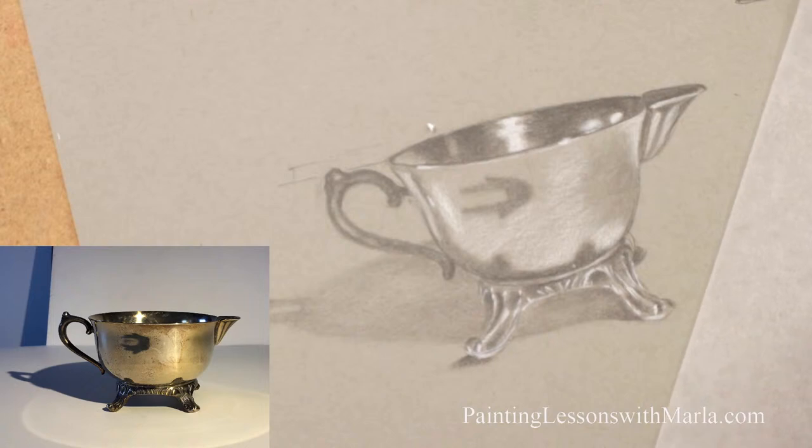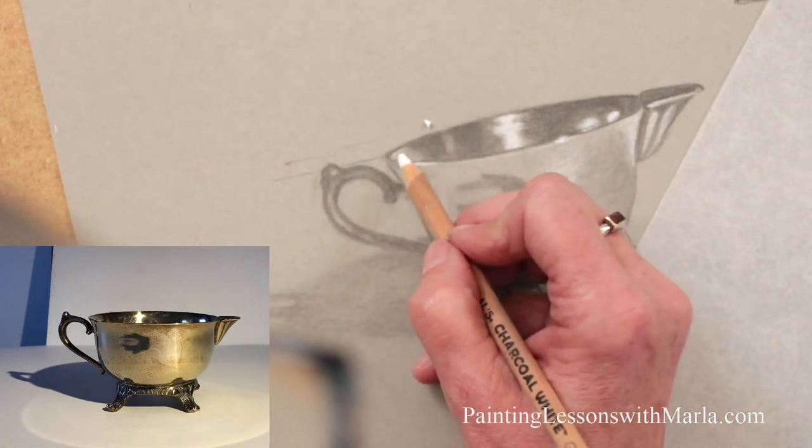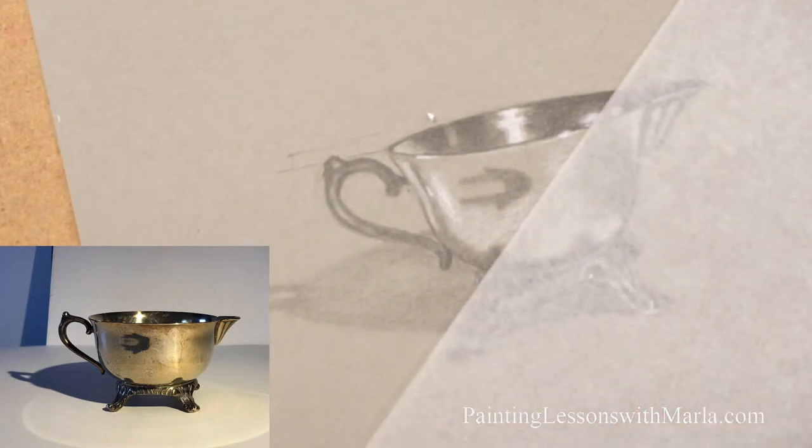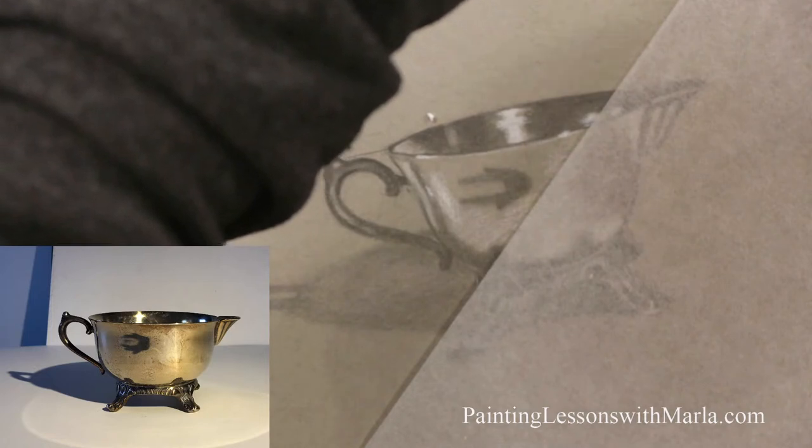Okay, let's get over to that handle. I want to get a little something here. And keep in the pencil this white calcium carbonate binder.